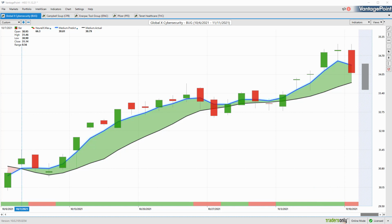And so what we can do is if we go to the neural index and just highlight what this is. This is highly accurate, and across all markets it's accurate up to 86%. I mean, traditionally it's over 80% on just about any market you'd want to look at. But what it's doing is forecasting short-term strength or weakness in the market, just over a 48-hour period.